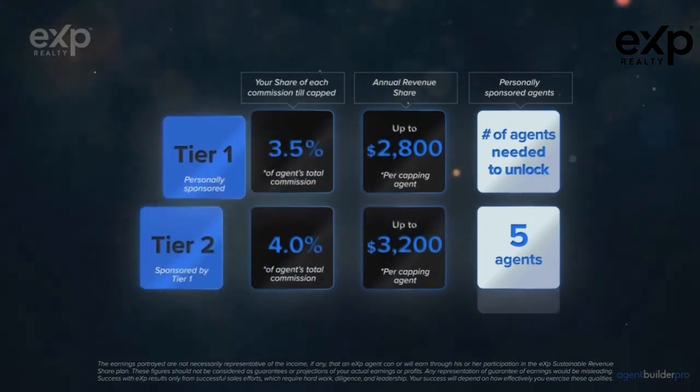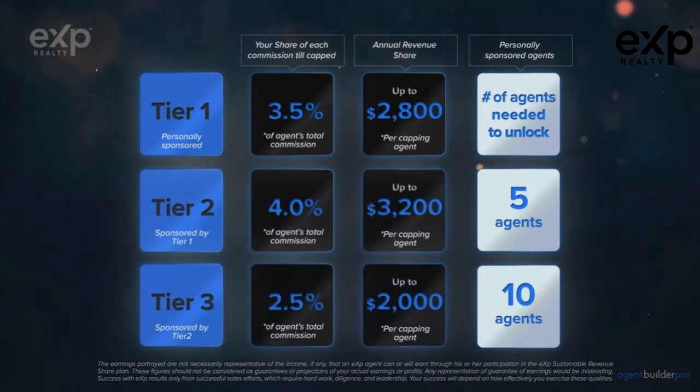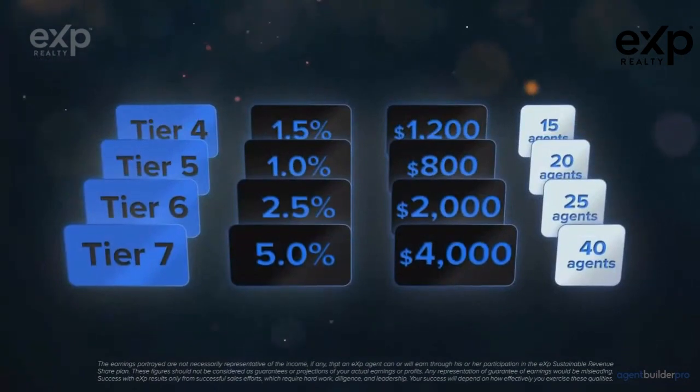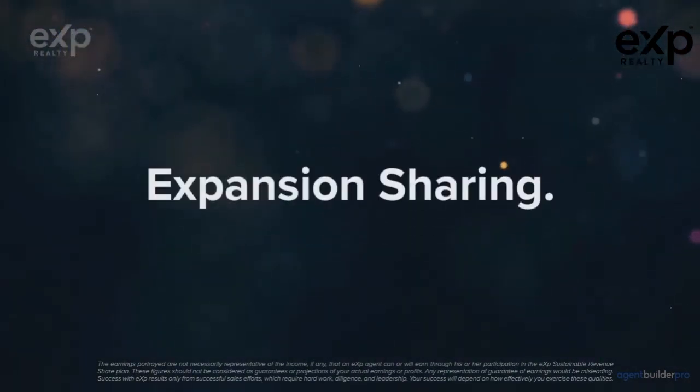If you attracted 10 producing agents, you earn exponential share in commissions on Tier 1, Tier 2, and also on Tier 3, which are agents that your Tier 2 agents attracted. On Tiers 4 through 7, you'll still receive a reduced share in commissions, which is called our expansion sharing.